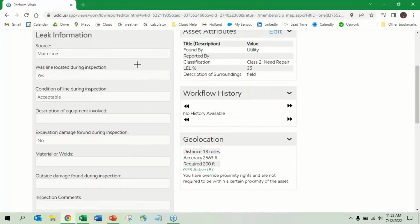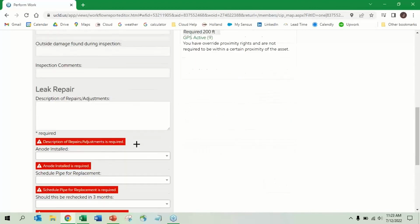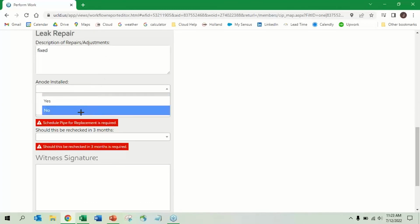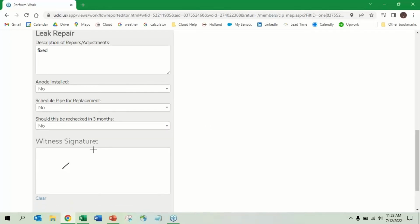So here you can see on our leak repair form, it pulls in all that information from our leak inspection, so you can have this information in the field. You can see where that leak was and all the notes that were entered associated with that. And then here you can document that you fixed the leak. For this, I'll just be very simple. You'd probably want to put more information in real life. This is just a demo.